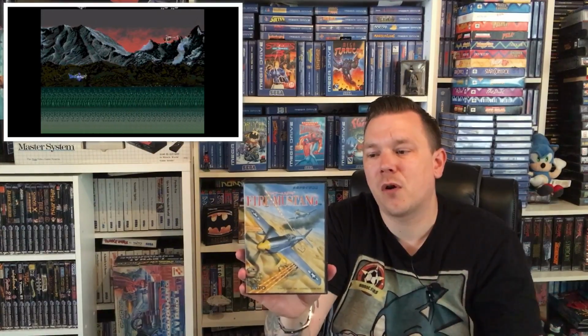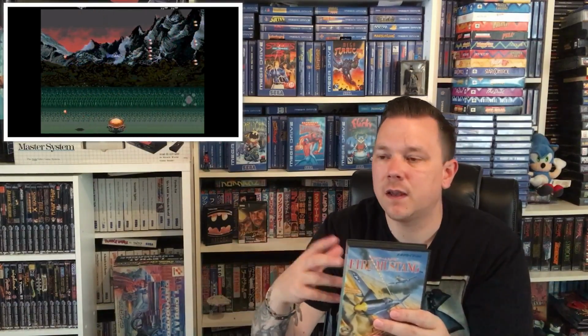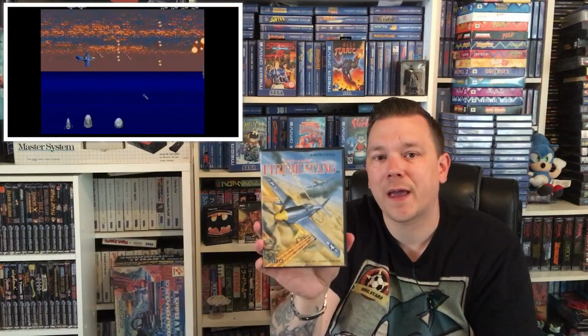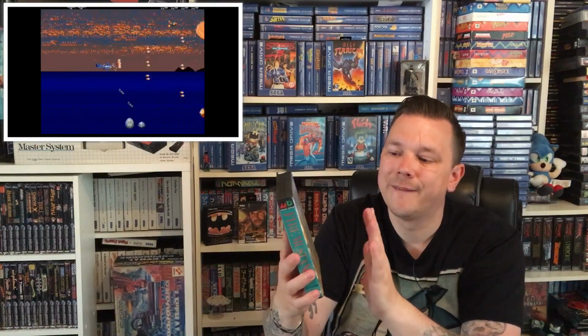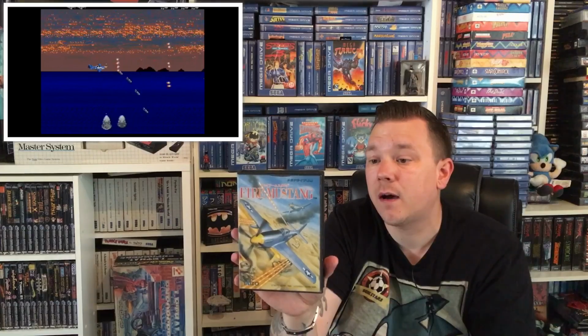A bit more like how a plane would fly. You find with some shooters, the enemies come at you in waves, and it doesn't matter whether you're in a spaceship or a plane or a helicopter. They all follow that same pattern. But I quite like how this has formations. I think it's a game that could have been a bit more polished. Maybe that's why it never got a release over here. But it's a fantastic, really playable little game. I've really enjoyed playing this a lot. So yeah, that's Fire Mustang.